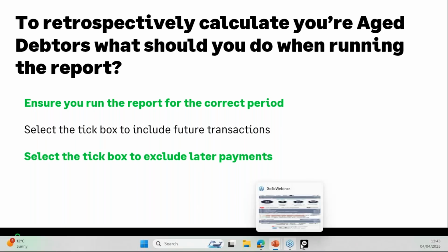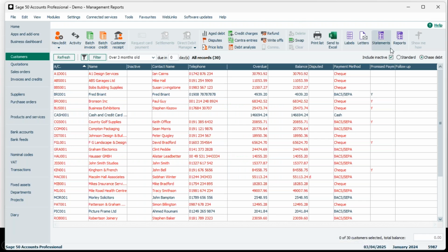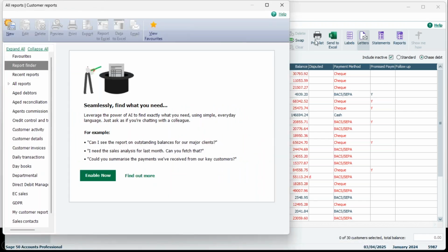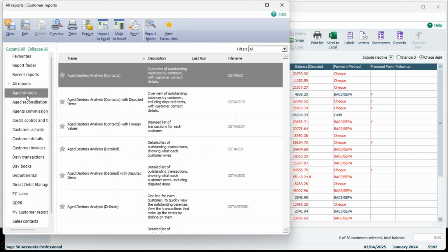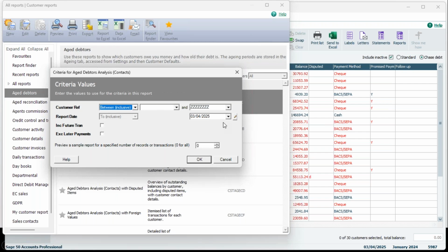So to do this, I'll just show you the feature. Just pop onto my data set. When you're in reports, find your aged debtors. I'm just going to use the top one. You need to pop in your correct date range you're running it up to, and it's this one here, the exclude later payments. Tick that box and that will show you where your positioning was at the end of February in my case.